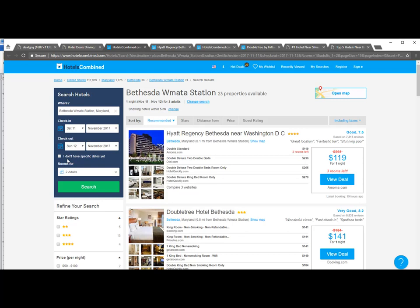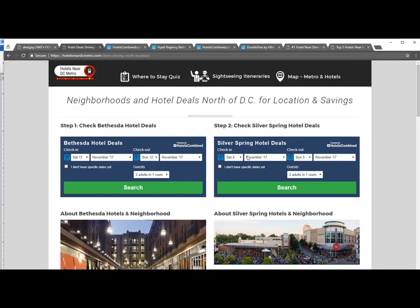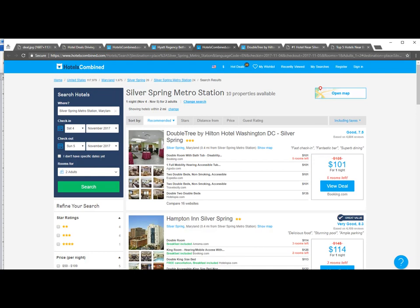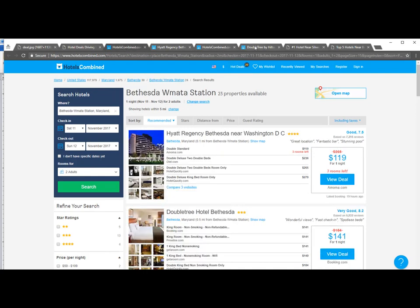As you can see on the Hotels Combined page, I'm looking at hotels near Bethesda, and right below the name of the hotel in some small text is the distance of the hotel from the metro station. You'll notice as you scroll down the page, all the hotels are ordered by their distance from the metro. One of the handy tools in Hotels Combined is that you can include taxes in your search. So I've done that here. Basically now what we want to do is run our search for the locations that we've decided are right for us. So in addition to Bethesda, I'm also going to run a search for Silver Spring. And now I'm able to quickly compare how much it might cost to stay in Bethesda versus Silver Spring.